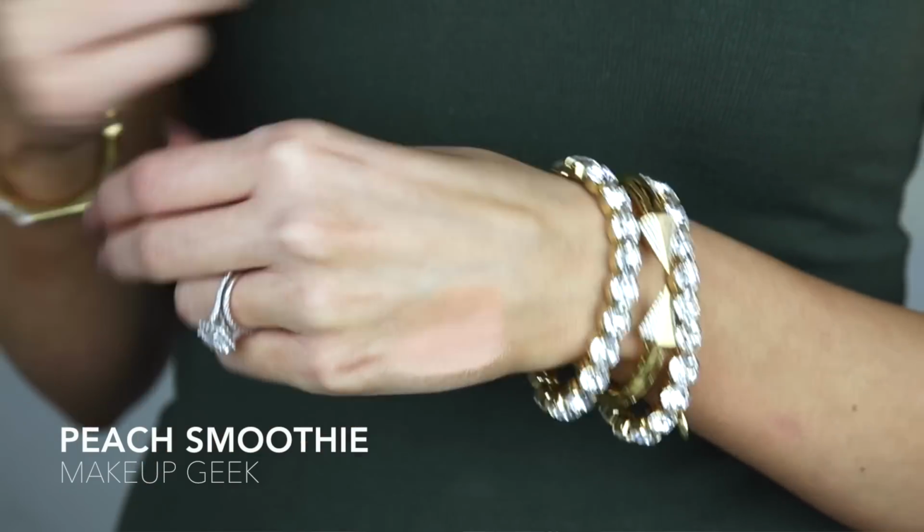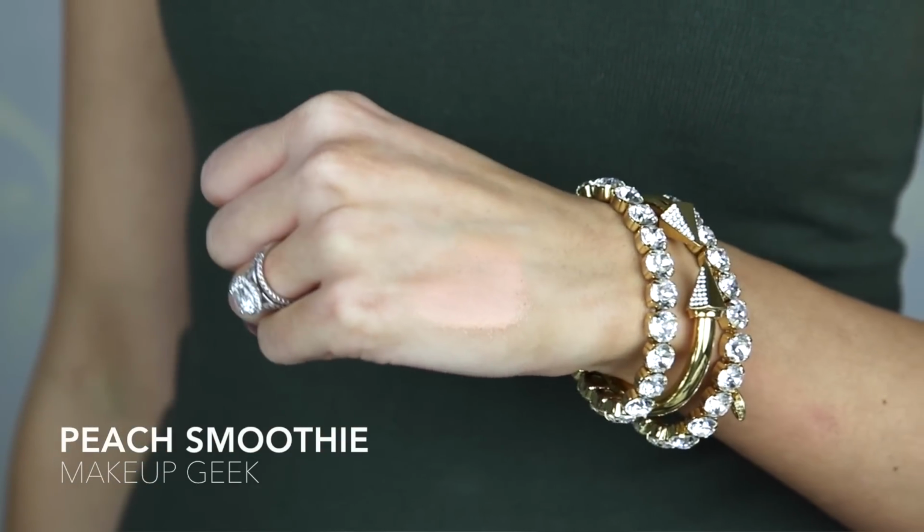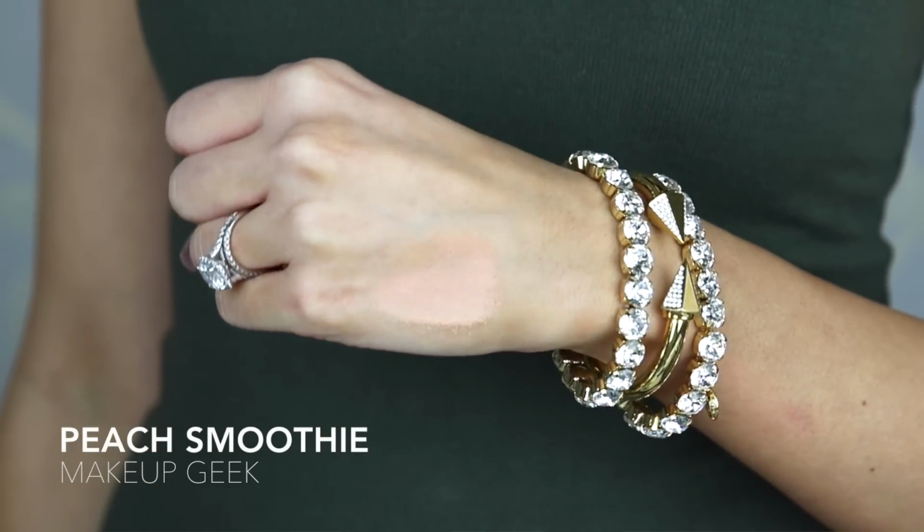Next we have Peach Smoothie, which basically doesn't even need an introduction. This is one of my favorite transition colors of all time. It's just so natural with a little bit of a peach undertone in it, which is why I love it, because I think that peach really awakens and makes the eyes look very bright and feminine. So Peach Smoothie.